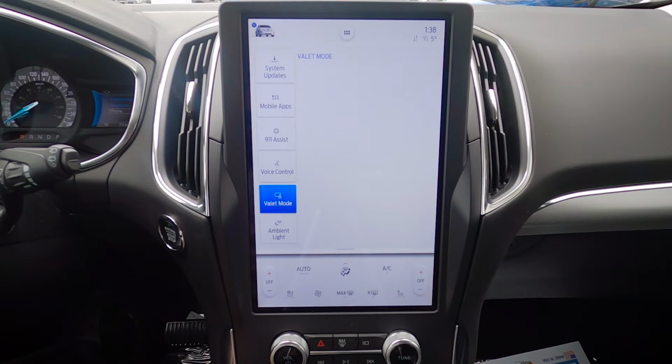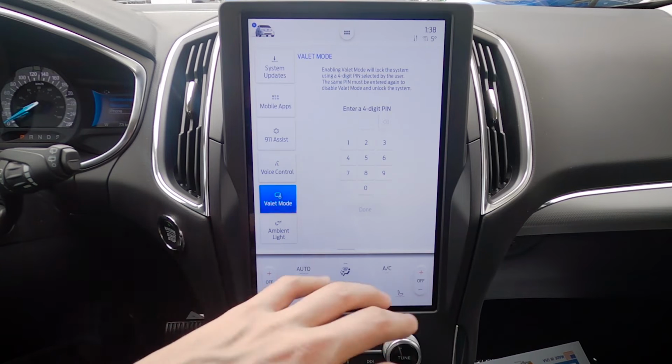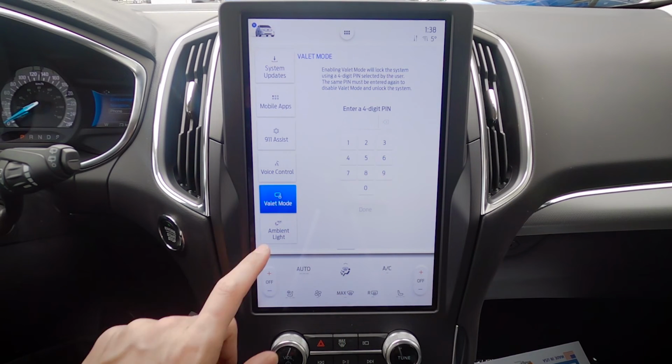Scrolling down, we've got our valet mode. Valet mode, we enter a 4-digit number and it locks the screen out. So you can't access any element of the screen until you re-enter that 4-digit number.